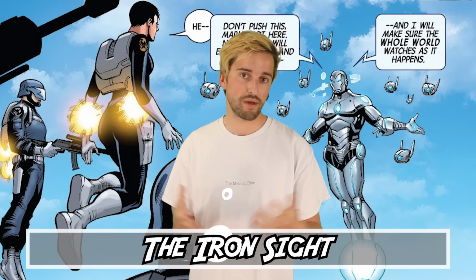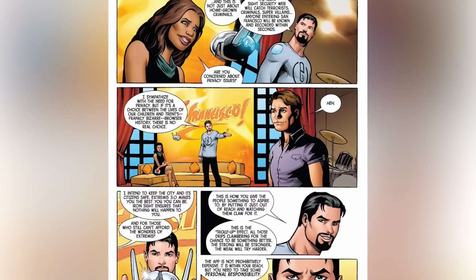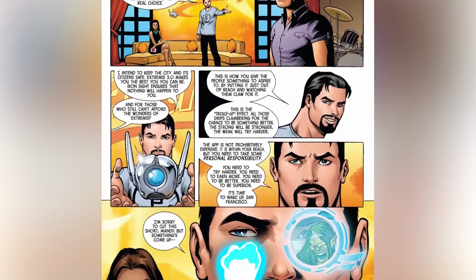At number 3 is the Iron Sight program that Superior Iron Man puts in place in the city of San Francisco. When his own app coerces people into spending ridiculous sums of money per day, they start to resort to violence and other crimes to afford the service. And instead of discontinuing his app for the greater good of society, he instead develops a whole program to monitor and control the masses that he calls the Iron Sight program, which is basically a giant fleet of drones flying around San Francisco, watching people and ensuring that they're all staying in line.